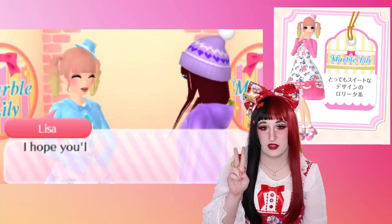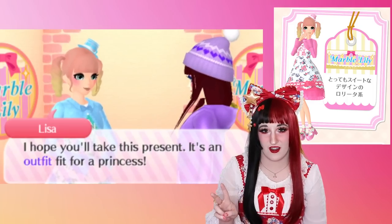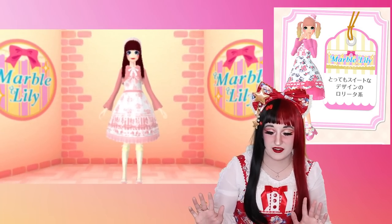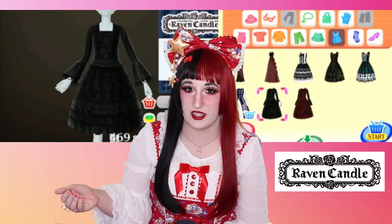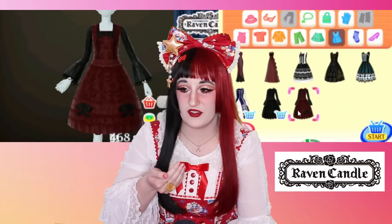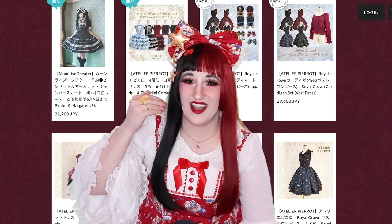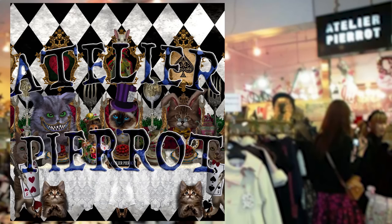The two main Lolita-inspired fashion brands are Marble Lily, which has heavy inspiration from Angelic Pretty, in my opinion. It's a very sweet Lolita brand. The other is Raven Candle, which is a more gothic Lolita-leaning brand, and you can definitely see inspiration from Moi Même Moitié, as well as the brand that I always struggle to say, A l'intérieur Pierrot.